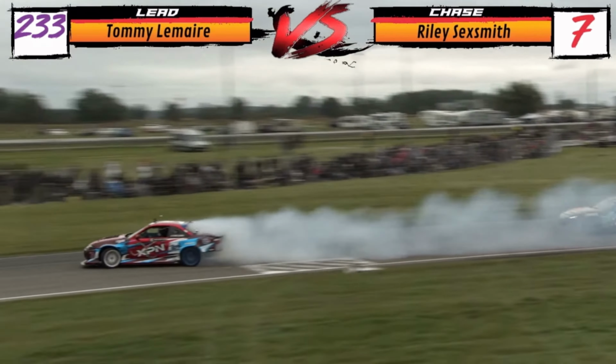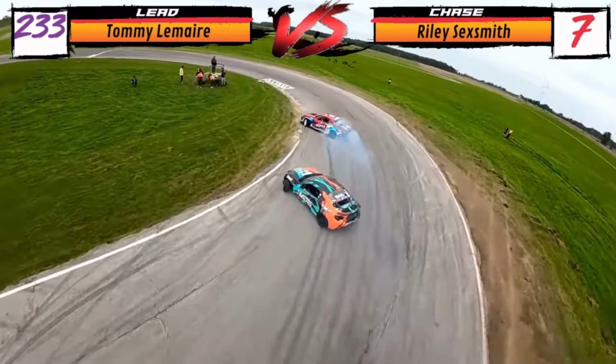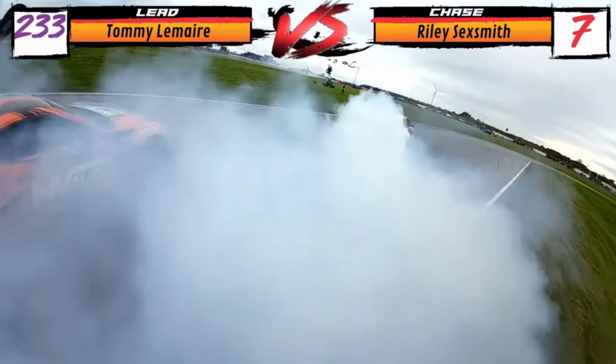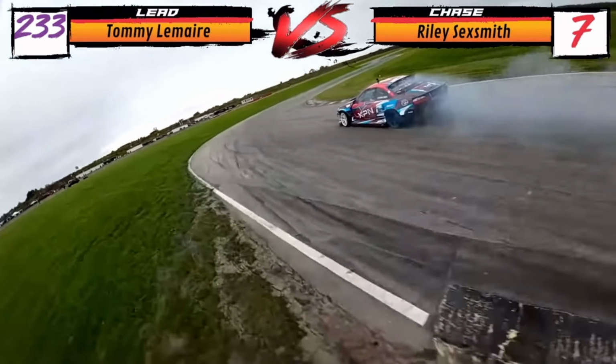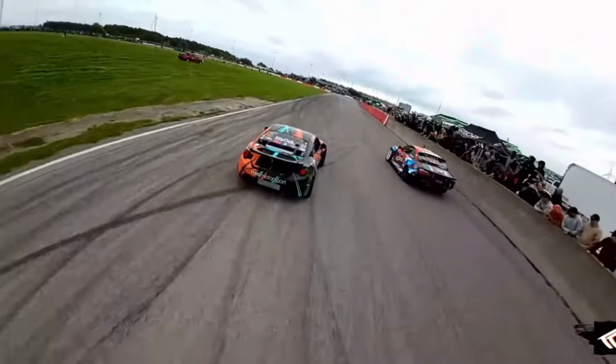Look how fast Tommy Lemaire's car is. Can he slow it down, though? Yes, he can. Tommy Lemaire did a great job there. Riley Sexsmith just kind of went for it, but lost it, went on a bit too much angle. And again, if you lose any ground on this track, it is so hard to catch back up. You can't make any mistakes. No, you've got like 2 spots to really pick up any gap that's there.